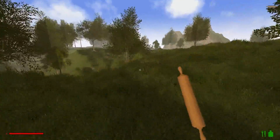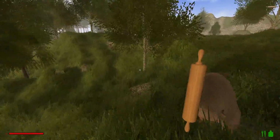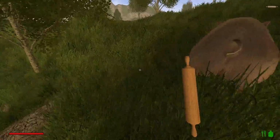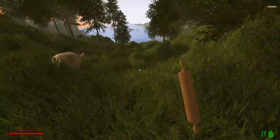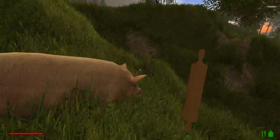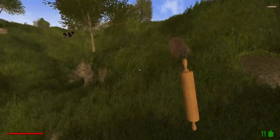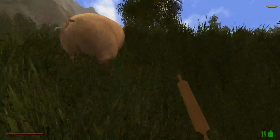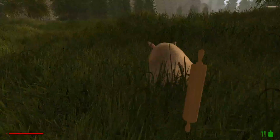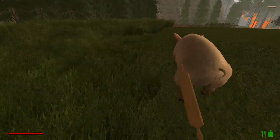Okay, so I'm told that this will not hurt the animals as much. No, no, no, Peg. I want you to go back. That's it. That's it. That a boy. Oh, look at this. I can herd them. Oh, nice. Okay.